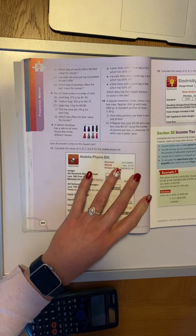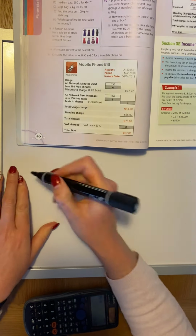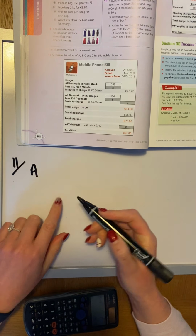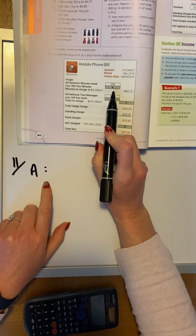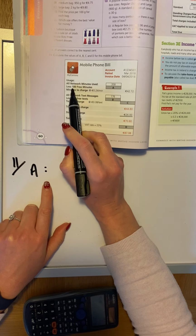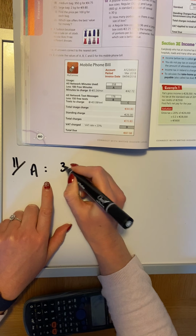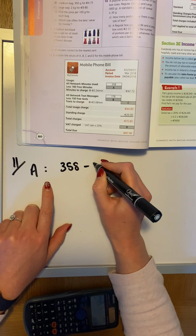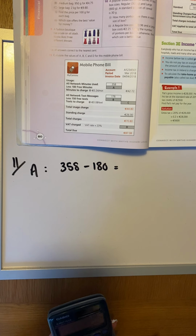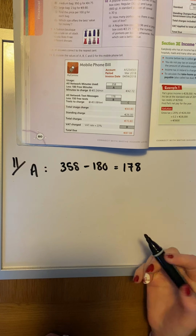So if we look at calculating these values, when we're working it out on paper and the working that we need to show, A is the number of minutes that we are charged for. So if we have 180 free minutes and the total is 358, all we must do to calculate A is 358 minus 180. So 358 minus 180 gives us an answer of 178 minutes.